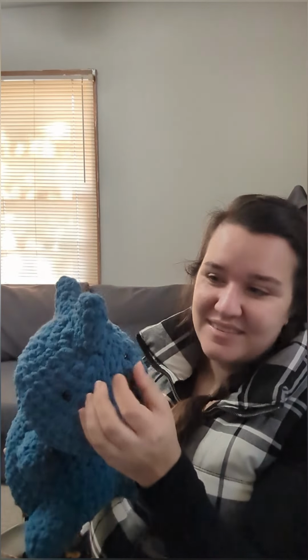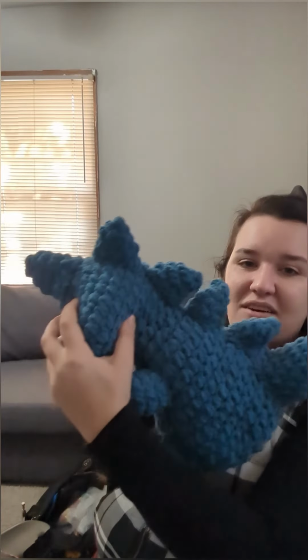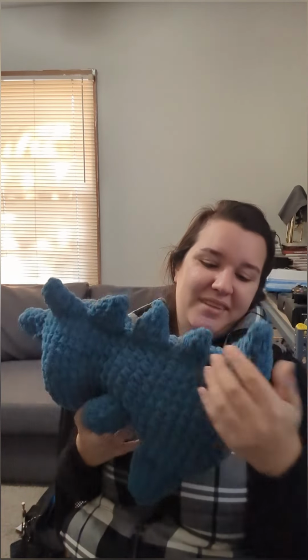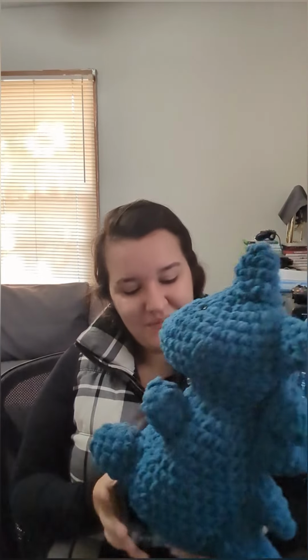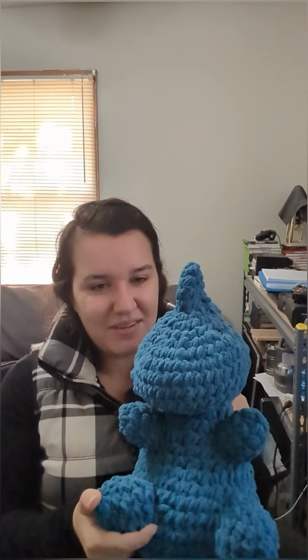My husband keeps him on his desk, and this is me sewing on all the spikes. You can tell the spikes are not sewn properly, but I love him. I do love him. I can't believe my husband keeps him on his desk all the time. And it definitely shows you where you're at.